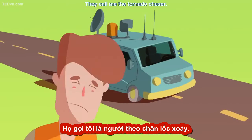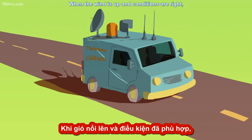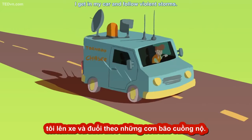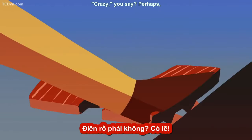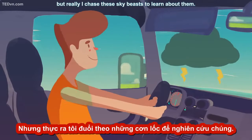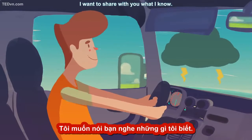They call me the tornado chaser. When the wind is up and conditions are right, I get in my car and follow violent storms. Crazy, you say? Perhaps, but really, I chase these sky beasts to learn about them. I want to share with you what I know.